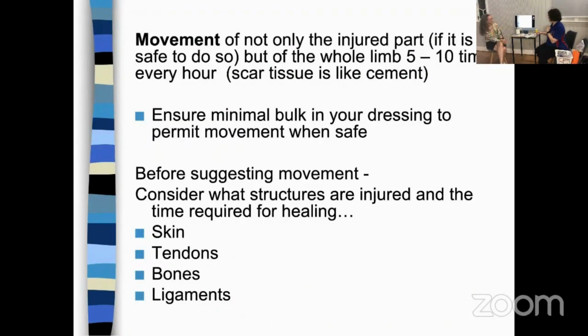Yep. So we've talked about minimal bulk in your dressings. We want to be careful with what structures have been damaged so that they're not going to get further damaged by us moving them too early. I often talk about that the scar tissue is a bit like quick-setting cement. You've got to keep it moving or it's going to go hard.